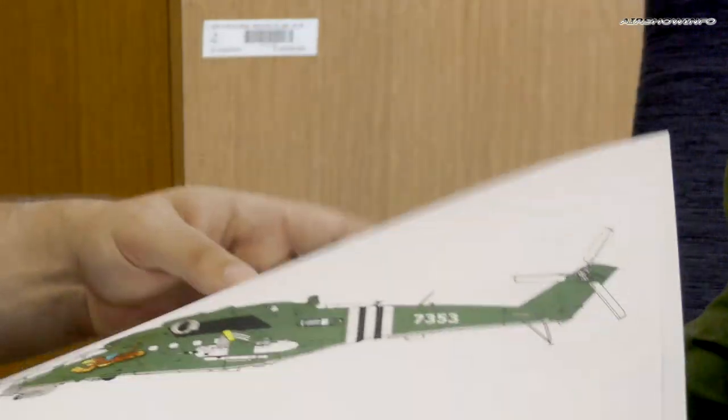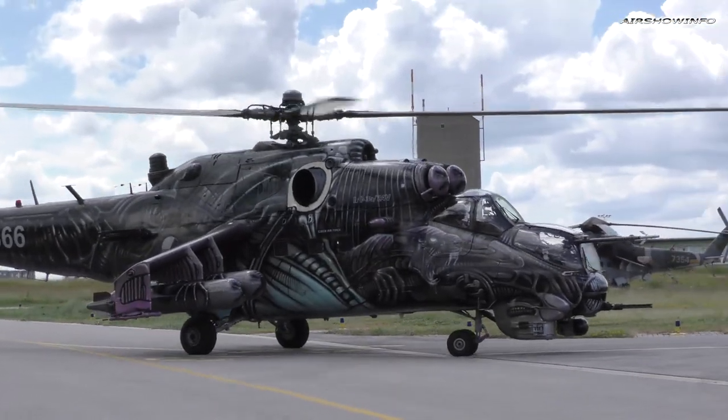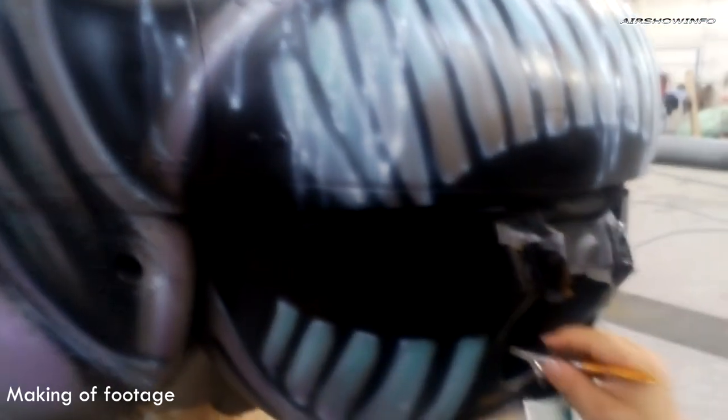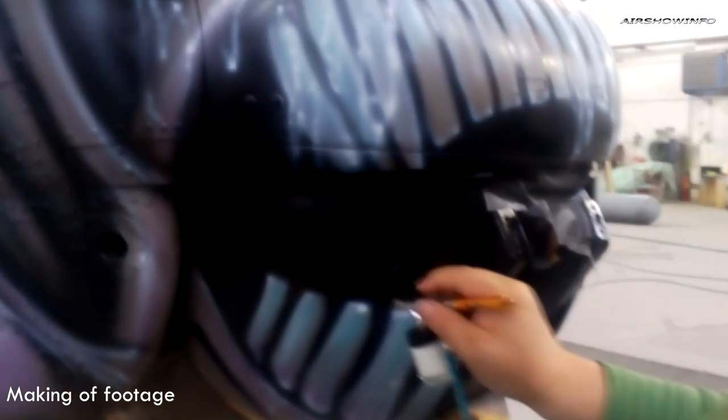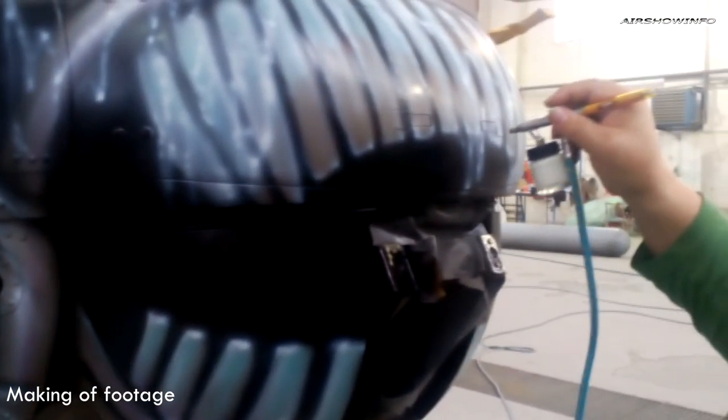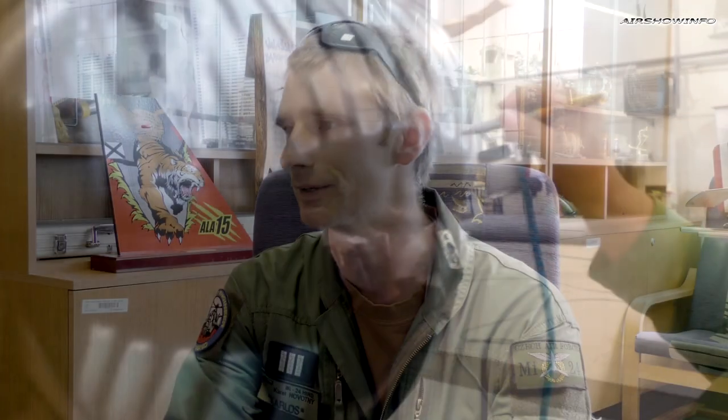Okay, and you decided on the Alien Tiger. Why? Because it's interesting, or because it was not done before? Yes, it's not done before, and I have a friend who is really good at the biomechanical style, and I wanted to use him because he's really talented. So I called him and told him to do us some scheme in the alien style. It was teamwork, because I told him to create something in alien style, and he's really good.